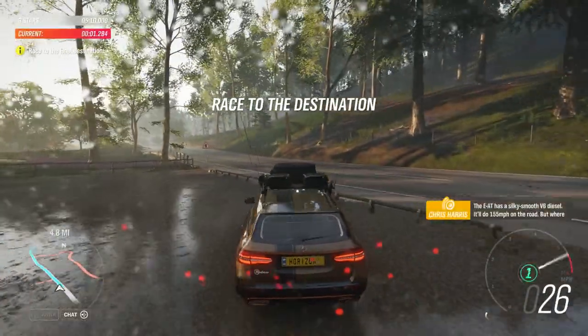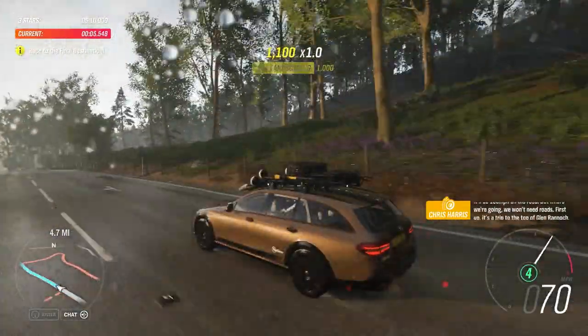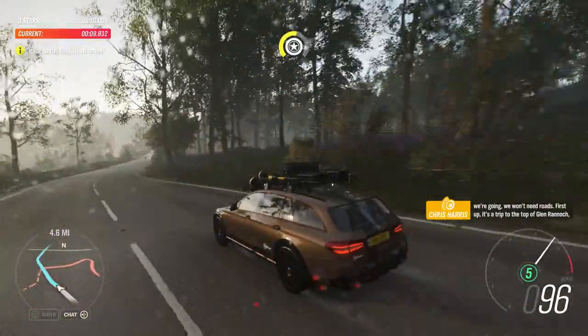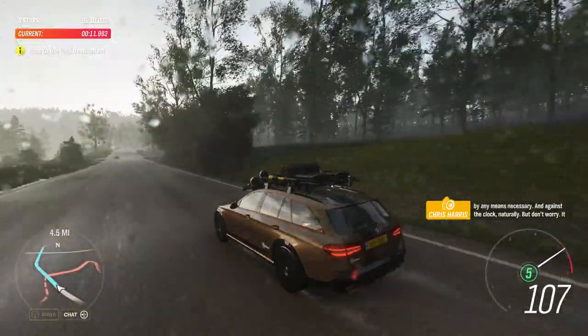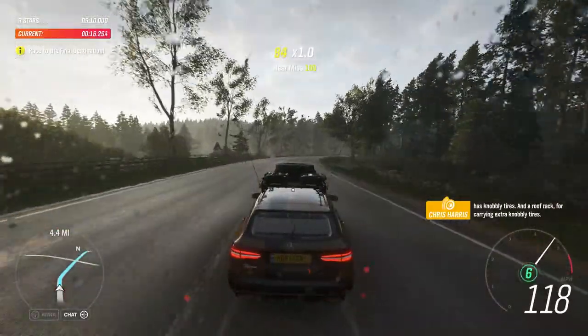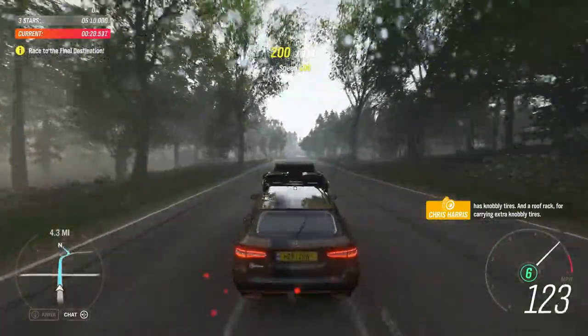The EAT has a silky smooth V6 diesel. It'll do 155 miles an hour on the road, but where we're going, we won't need roads. First up, it's a trip to the top of Glen Rannoch, by any means necessary, and against the clock, naturally. But don't worry, it has knobbly tyres, and a roof rack for carrying extra knobbly tyres.